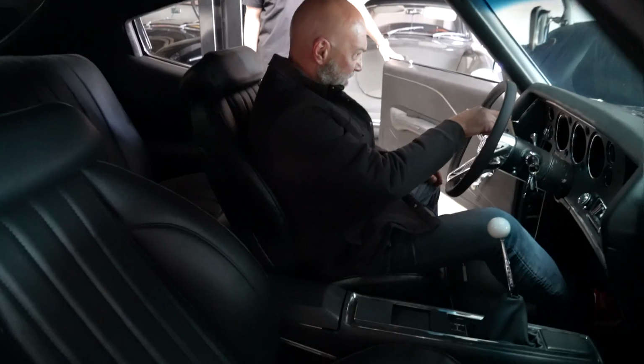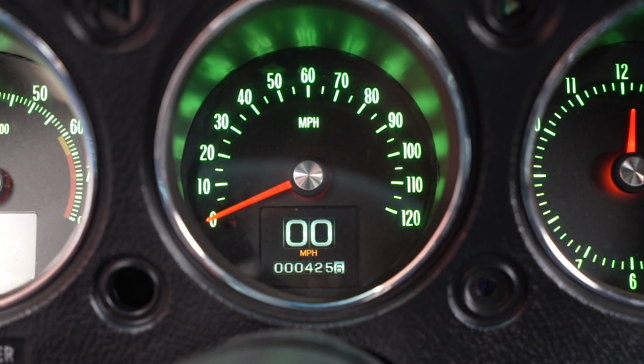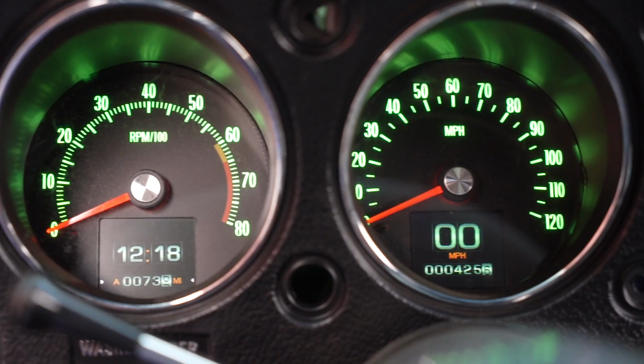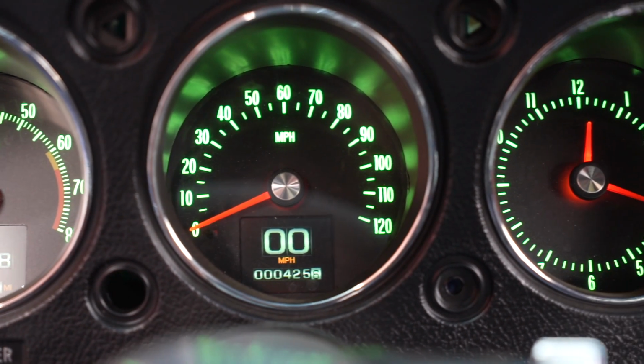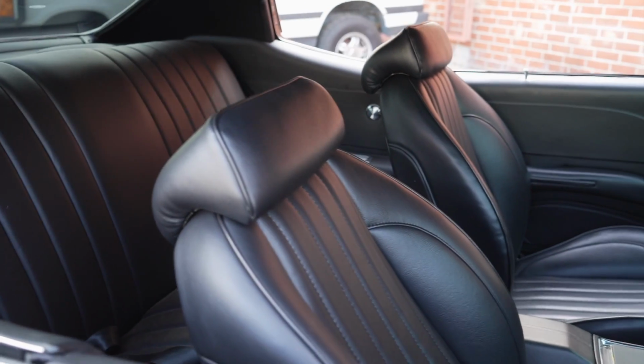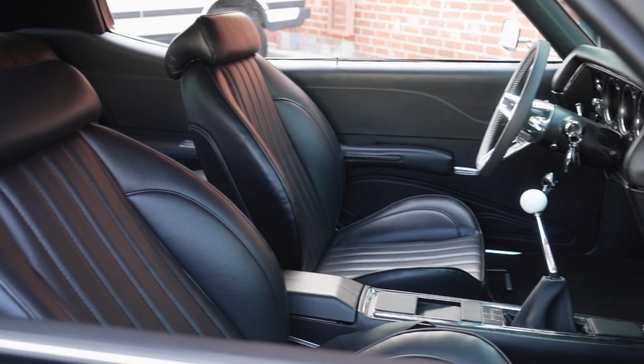These are replacement gauges, right? No, they actually came with it. Those are the Dakota Digital. They're nice. I like them. But overall, your interior's close to stock. Yeah, pretty much.